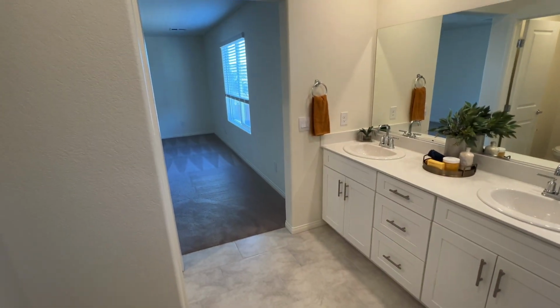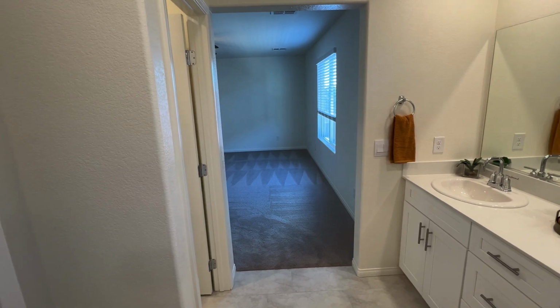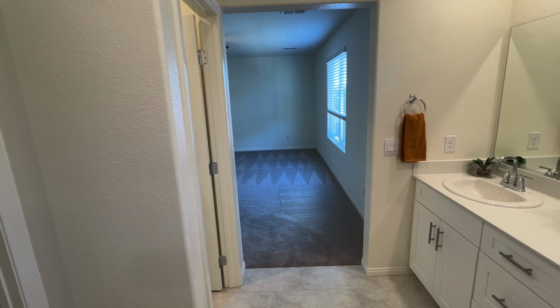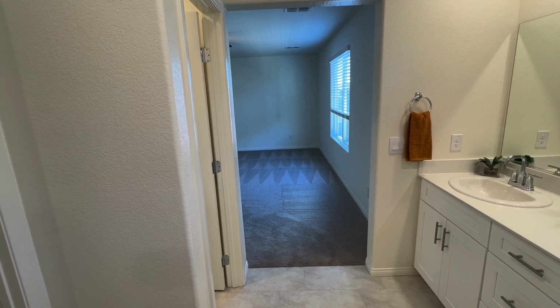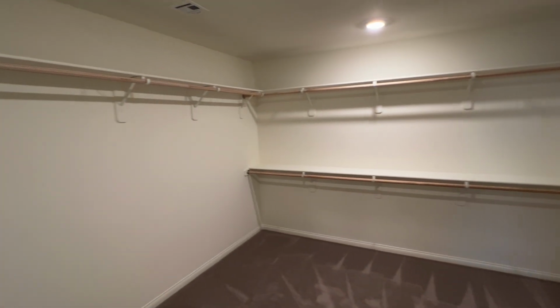Ceramic tile flooring. So with these homes right here, guys, you're gonna get tile on the bottom floor, but you're gonna have carpet in the bedrooms. And upstairs, the only part you're gonna have tile is just gonna be in your wet areas, like your laundry rooms and your bathrooms, like here. Then here, you have your primary closet.